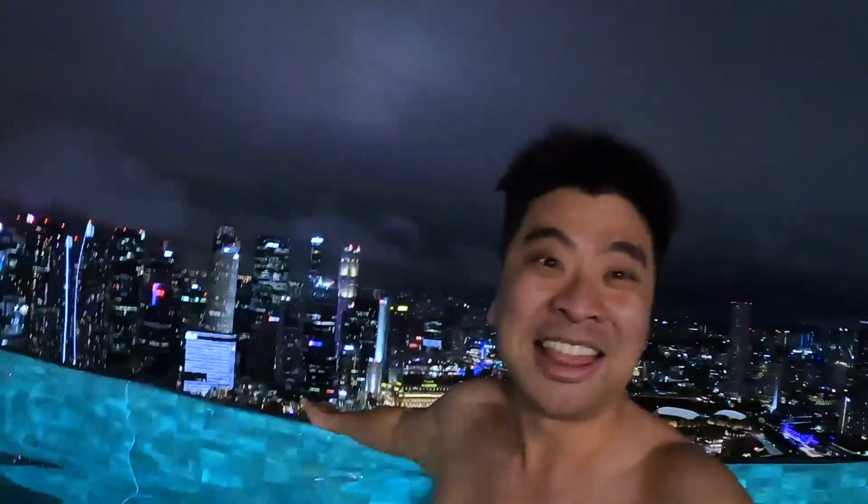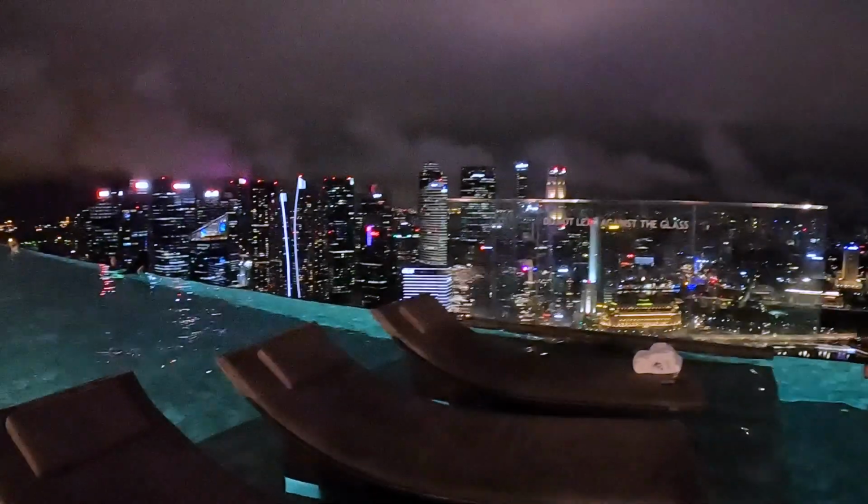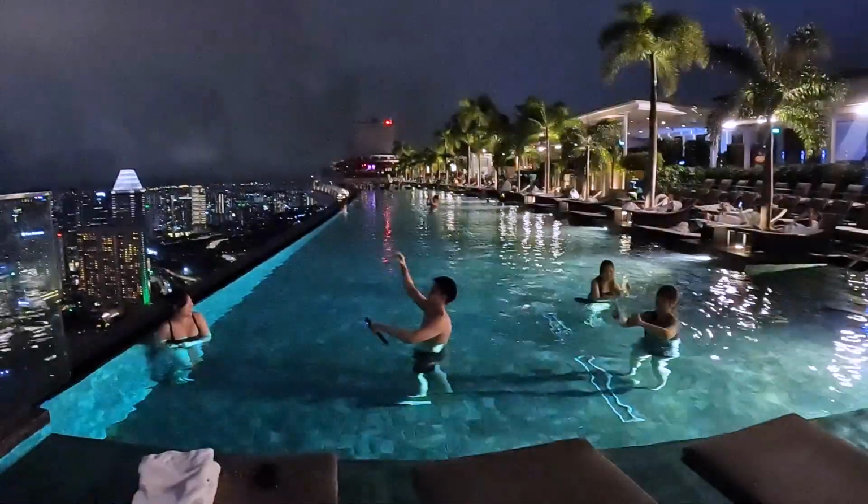So most people come to the pool in the morning, but what they don't know is the pool is open until 11 p.m. and the night scene is absolutely spectacular. Have a look at this. This is absolutely mind-blowing.